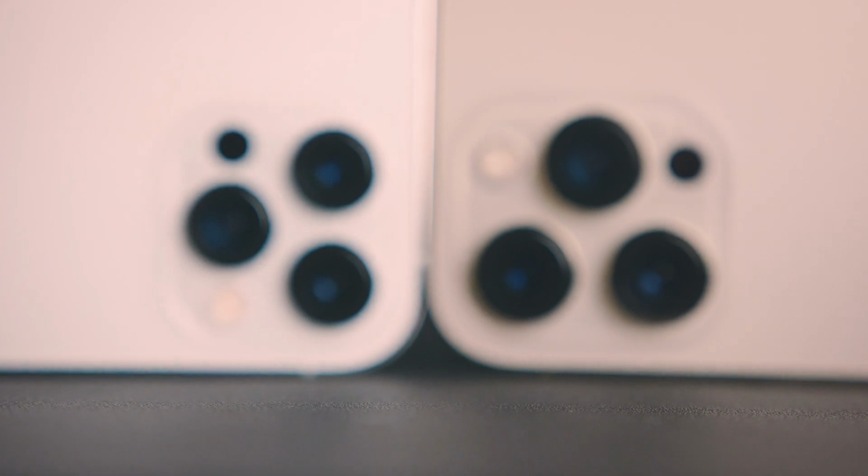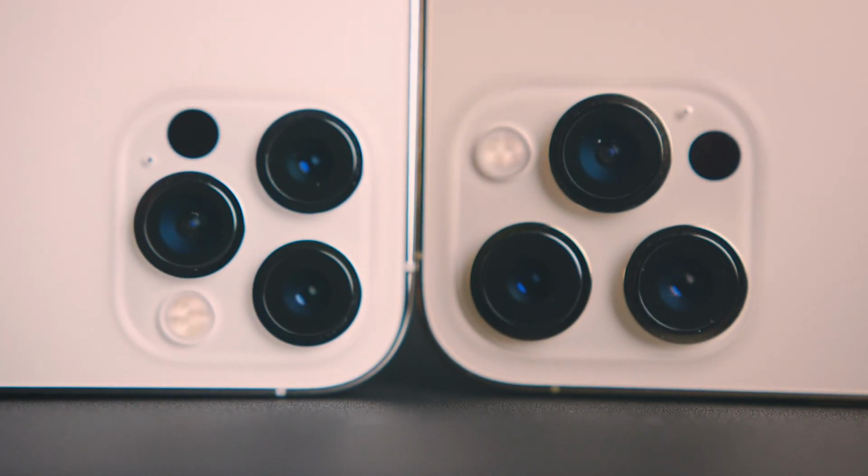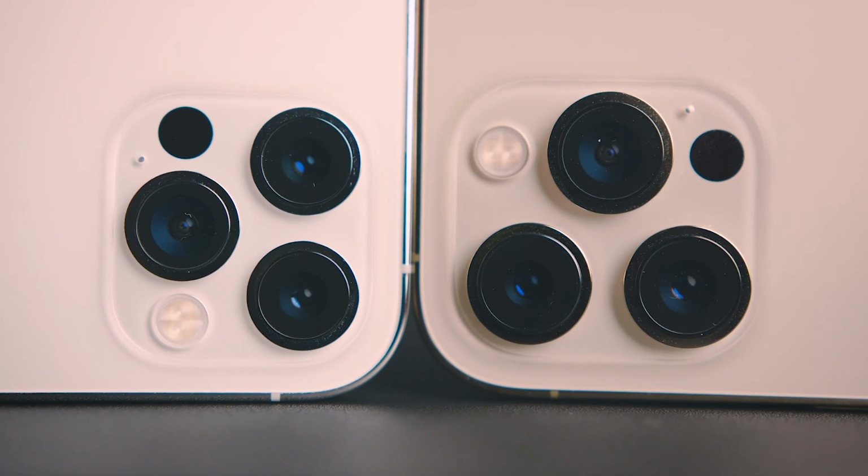The 12 Pro Max's camera is significantly bigger compared to the 12 Pro. Unlike the 11 Pro and the 11 Pro Max, we didn't see any difference at all. This one's super obvious. But again, guys, this is just a quick unboxing. I wanted to get my impressions out since I'm an 11 Pro Max user and I want everyone to know whether or not this is actually worth it.